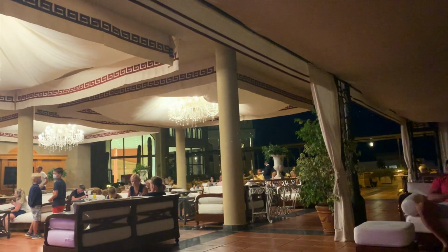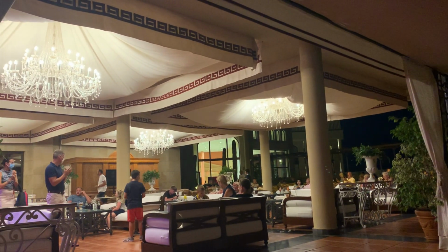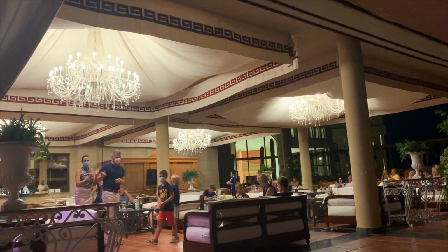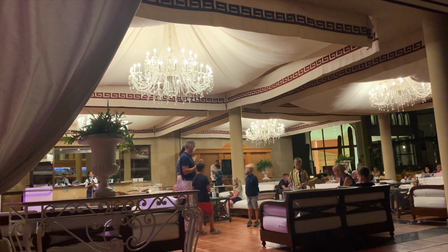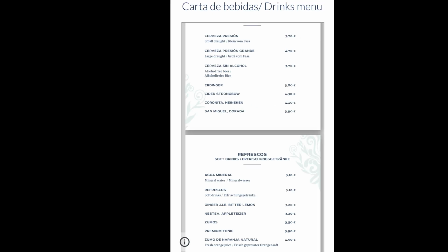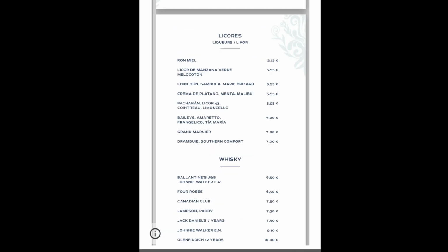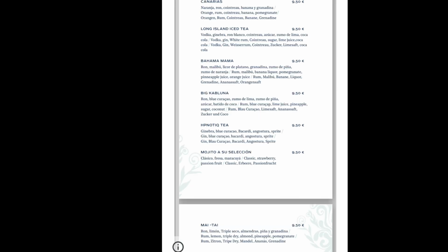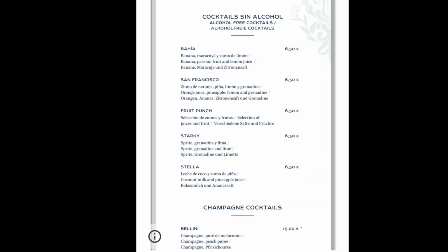There's the bar on an evening. Absolutely lovely bar. Very good service. Waiter service to the tables. Now I said I'd put the drinks menus in. These are the drinks menus, so you can have a look at these. You'll see that there are 12 pages, so I'd suggest if you want to pause them at any point and have a look at them. On the all-inclusive you could select everything without an asterisk next to it.